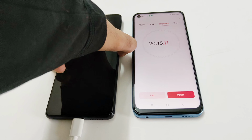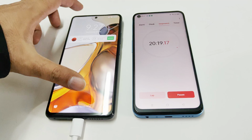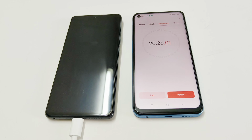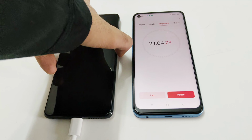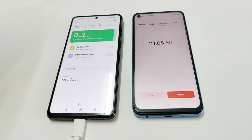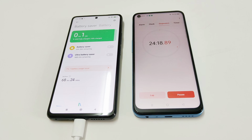It's 20 minutes now and the battery percentage is at 84. 5 minutes more. So it's 24 minutes now and the battery percentage is at 94. 2 minutes more remaining. So let's wait a bit and let's see how much time it's going to take. 1 minute more.